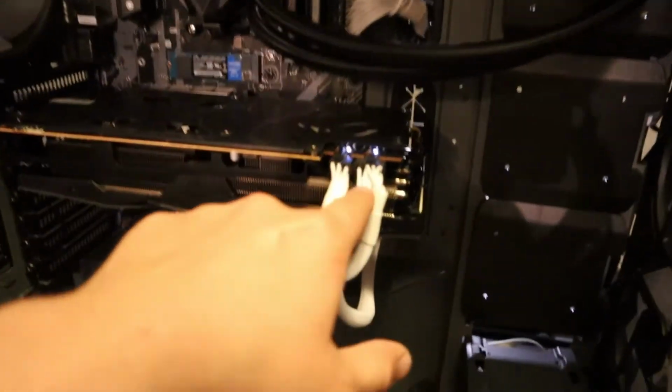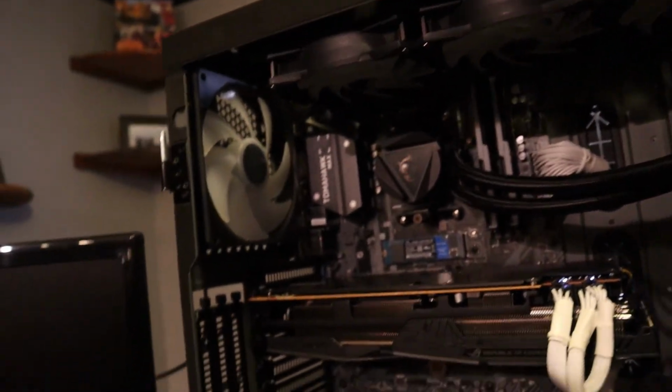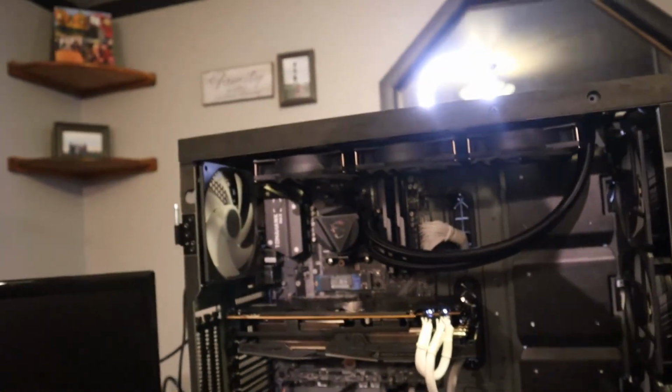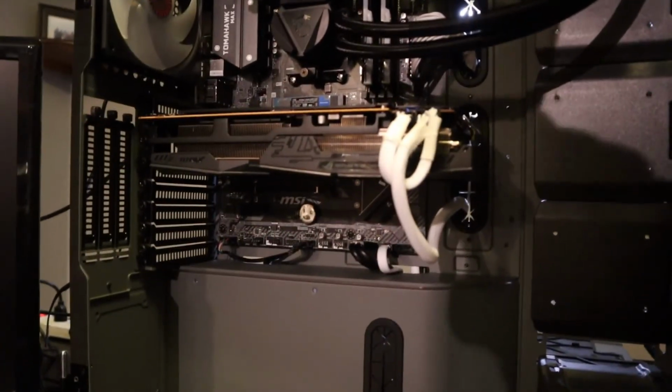Power on. My graphics card light came on. And where's one for the motherboard? I don't see a light from the motherboard. This is the main test right here. So if it turns on.